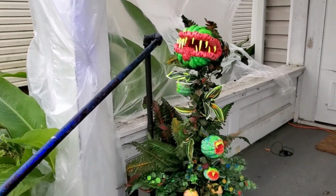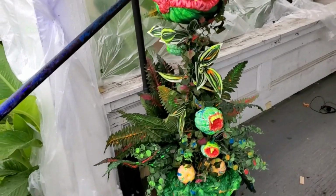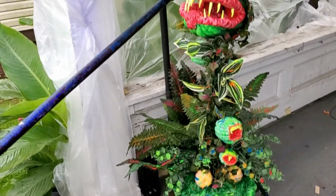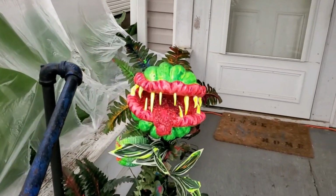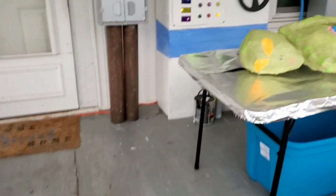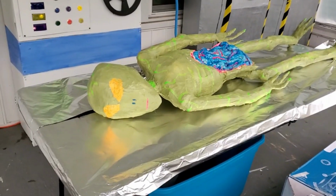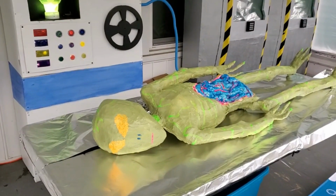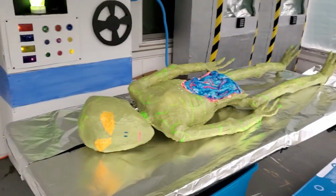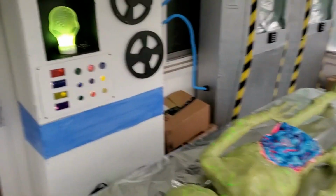Okay, that was a car. She made these piranha plants. She likes to go with the Little Shop of Horrors Audrey too. I think they're pretty cool. But the autopsy alien, she made that too. These are just run-of-the-mill Halloween skeletons that she papier-mâchéd and everything. And you get a better look.